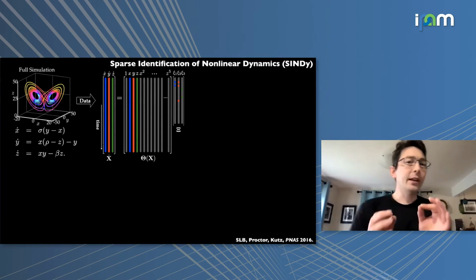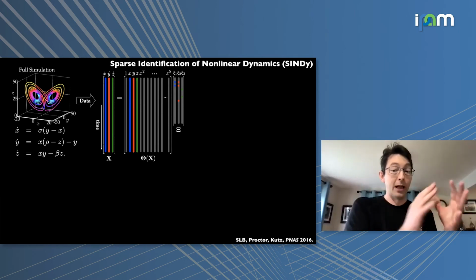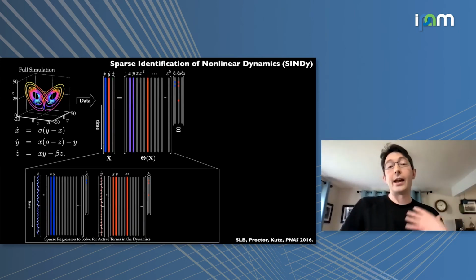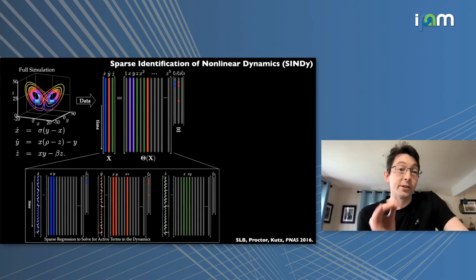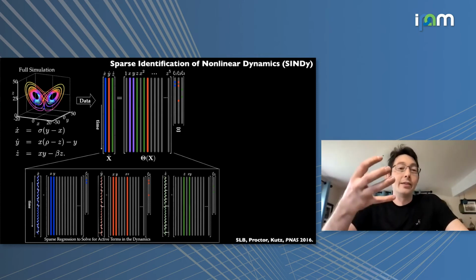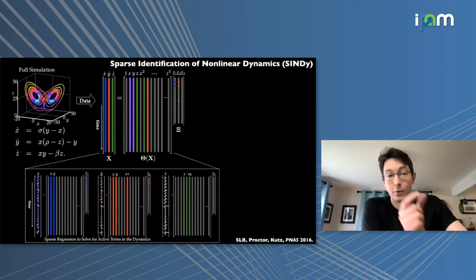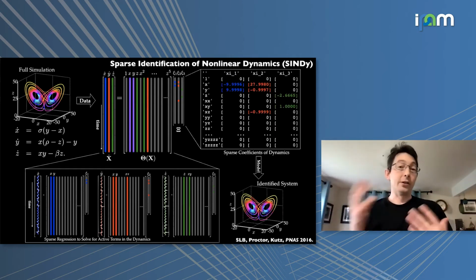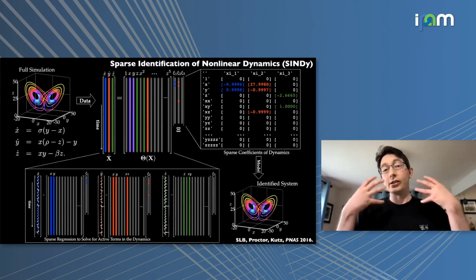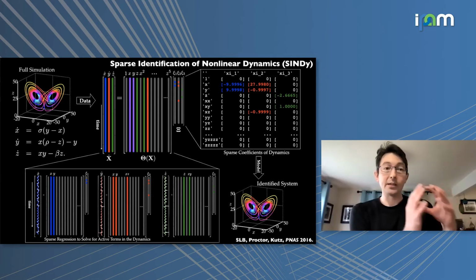And now the name of the game is to try to find the fewest columns of theta, the fewest of these possible terms that add up to equal x dot, that add up to equal y dot, and that add up to equal z dot. Now, 20 years ago, this would have been an intractably hard brute force search. This would not have scaled with Moore's law. But again, there are relaxations to this optimization problem that you can run that will give you with high probability the sparsest linear combination of theta that equals x dot, y dot, and z dot. So we call this the sparse identification of nonlinear dynamics, or SINDy for short. And what it gives you is the structure of your nonlinear dynamical system that best describes your measurement data. Okay, it's a pretty simple idea.